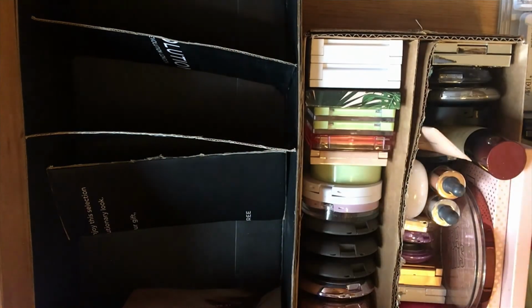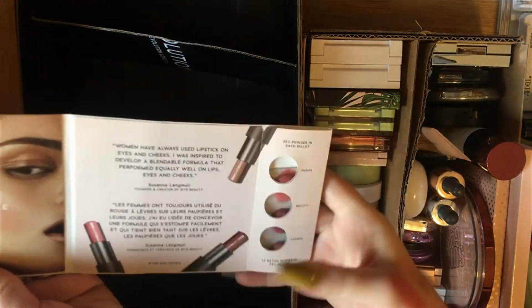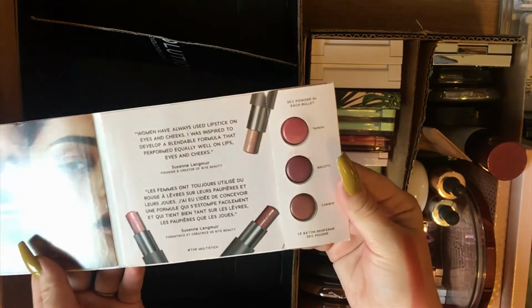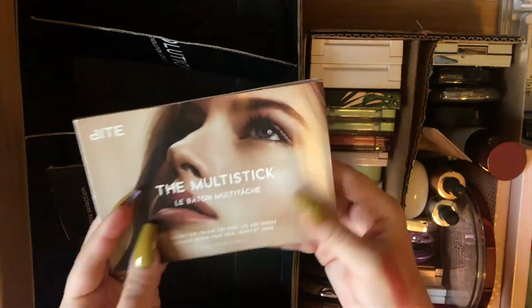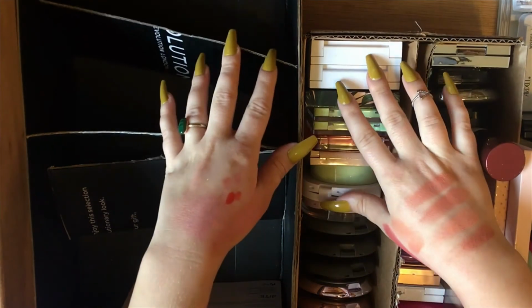I'm keeping them. This is just like a little sample of the Bite Multi-Sticks. I just like the colors, so I just kind of keep them in there. I rarely use them, but when I do enjoy them. So I'm keeping that. That's it for blushes.